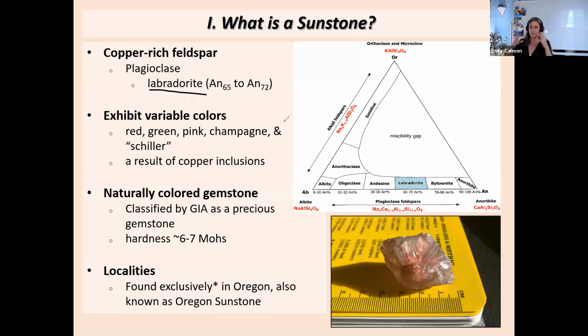So I like to think about labradorite in terms of compositionally and how it fits in, is if you think of a fruit, an apple, and then maybe a specific type of apple. Feldspar is like your fruit. Plagioclase is kind of like saying apple. And then labradorite is like saying Granny Smith. Like it's a really specific type. Because you'll hear me use these words sometimes interchangeably, but just to give you an idea of what it is.